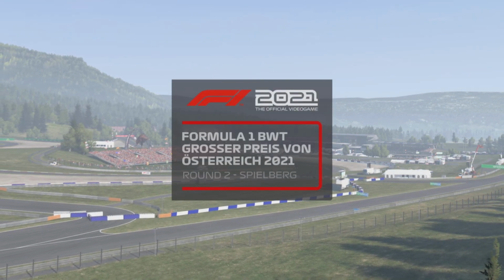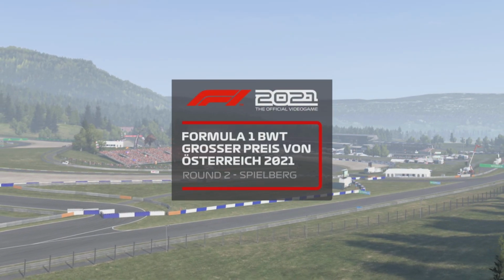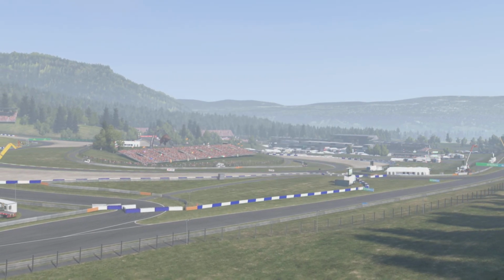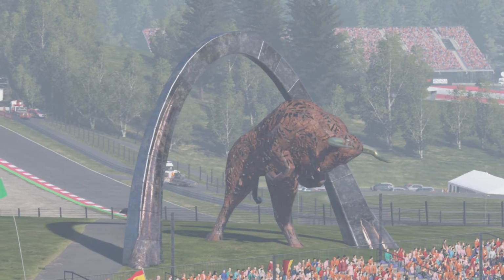Welcome to Spielberg for another exciting Formula One race. This circuit is renowned for its backdrop, surrounded by natural beauty. Well, it certainly is an idyllic destination for the Austrian Grand Prix.